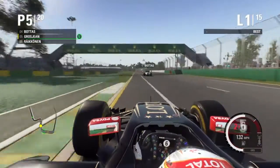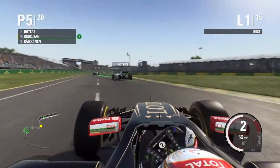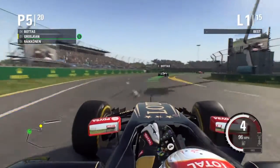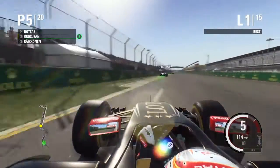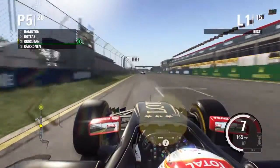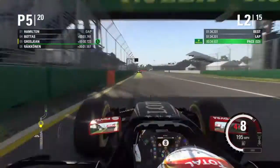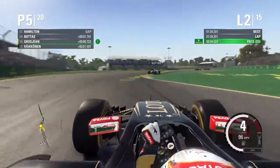Taking this right hander, and we're going to come and finish the first lap of this career mode in Australia. Struggling to put the power down there, but it's all good. Very good first lap, very happy with that. Up into P5, which is our target for the race. Let's see if we can fulfill that. Not that it would be hard to do.